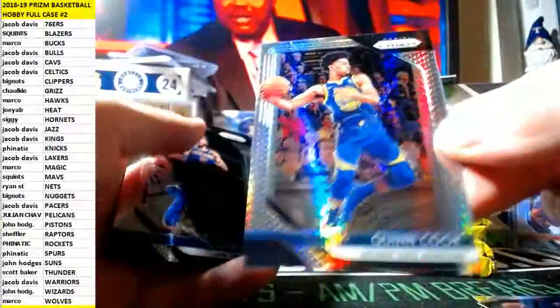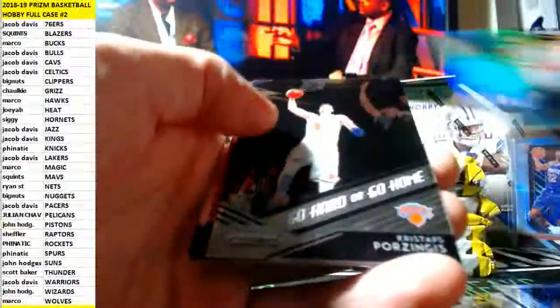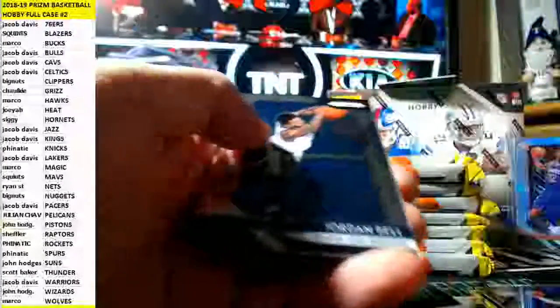Bam, Prizm. Quinn Cook. Gorgeous. Troy Brown Jr. I really like the metal. The metal's good. I was a fan of the holiday boxes. Nothing like the City of Bones printing plates. City of Bones. Tristan Thompson. Porzingis. Beautiful Porzingis.